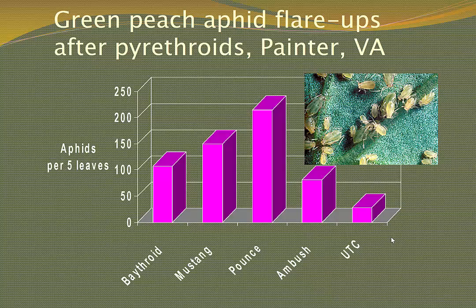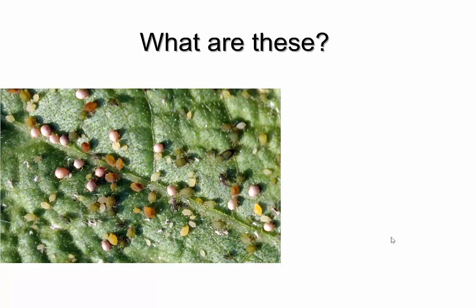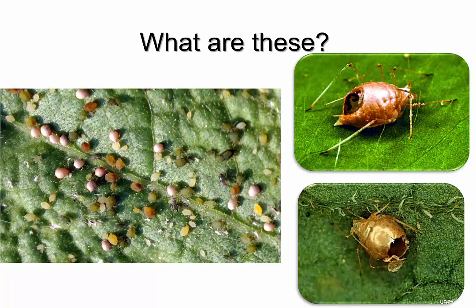And the one thing is, if you start spraying pyrethroids, again, you will get more aphids when you're spraying those products out there. So sometimes it's something that you bring in. Who can tell me what these colored aphids are? Mummies, very good. So this is actually a good sign.